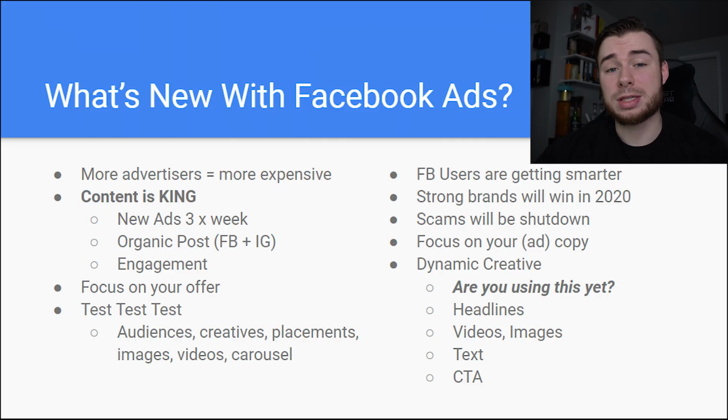And with that said, if you look right here on Google Trends, this is Google Trends for dropshipping. Dropshipping has been increasing in popularity and it's near its peak currently. This is why strong brands will win in 2020.